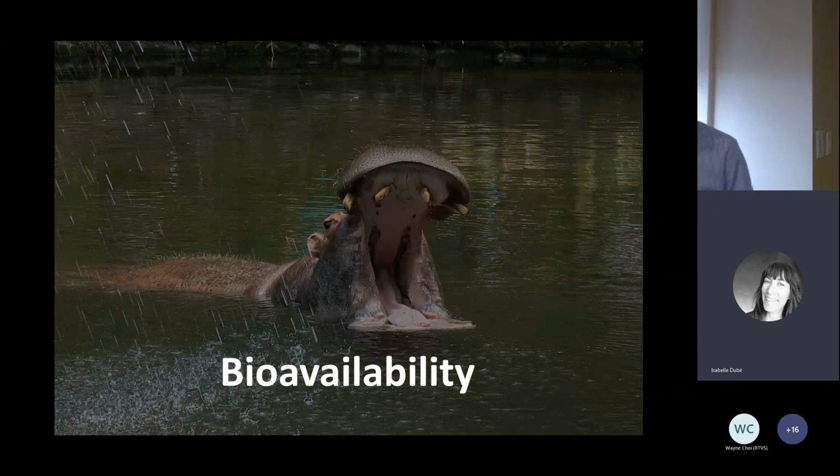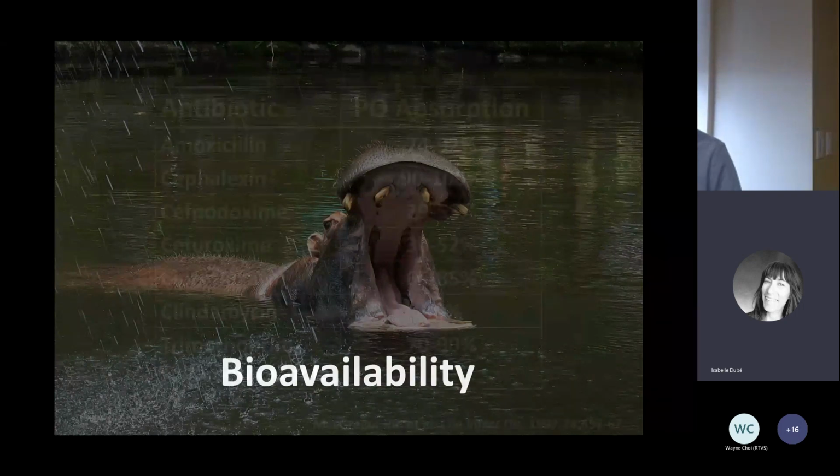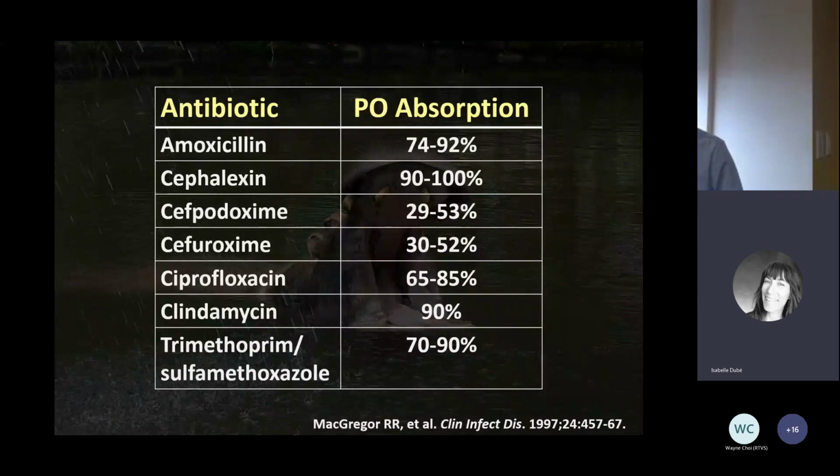And all this means is that if you give an IV version of X drug, you assume that 100% of it is going to get absorbed. And bioavailability just means that if you give the same version of that drug orally, what percentage is now going to be absorbed. And if you look at a lot of the antibiotics that we give in the ED space, most of them have pretty high oral absorption.